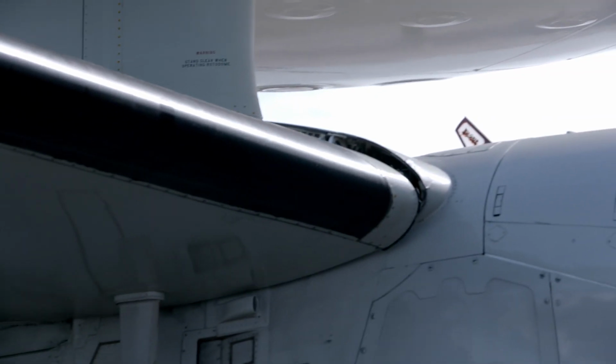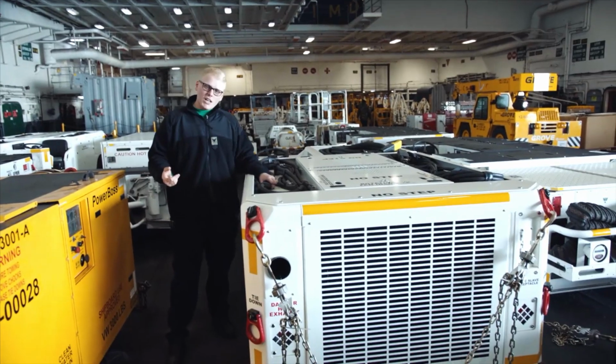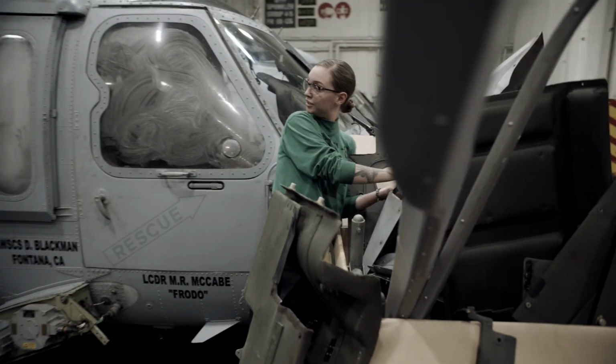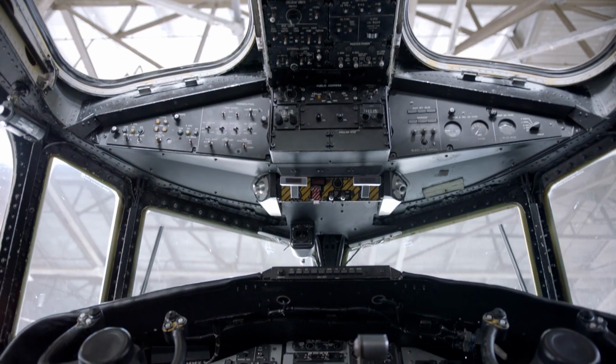If they need to give it power, they'll come check out a mobile electric power plant from us. This is for helicopters. They use this to provide any power to a helicopter. If they're in hangar bay, they can't spin the props to start the engine. So they plug this in, it gives them power so they can check all the instruments.